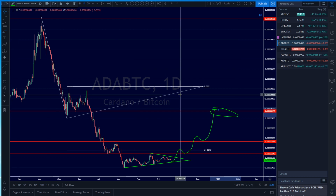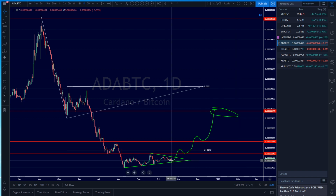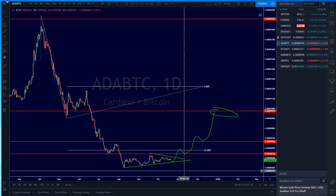So be very careful with Cardano, because I do think it has the potential to be a little devastating if you are trying to catch long positions down here, because it would be very easy for you to lose another 50% of your value. So just be very careful.